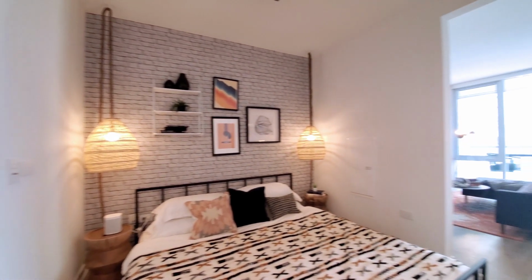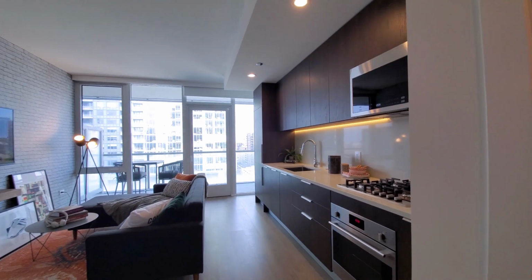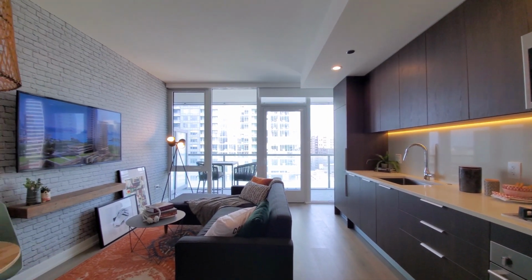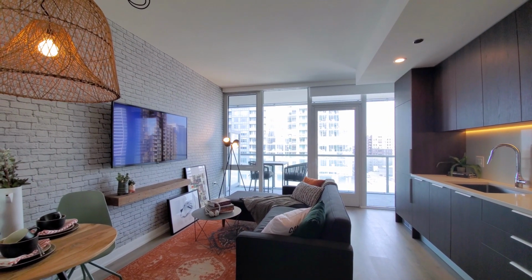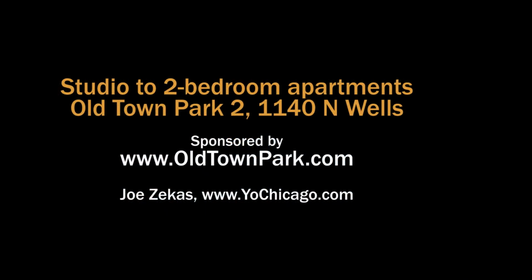It's a very appealing unit. Terrific location. Building with completely over-the-top amenities. Definitely want to have Old Town Park 2 on your must-visit list. Head to the building's website to see floor plans and near real-time rent and availability info.